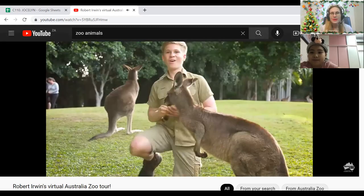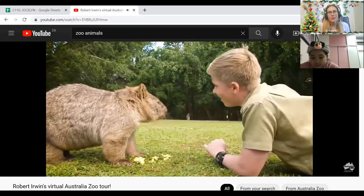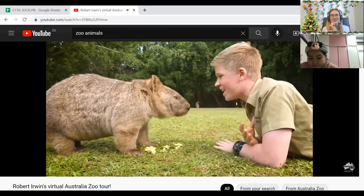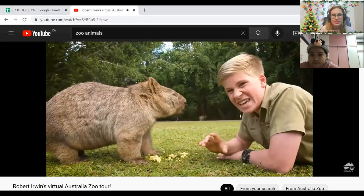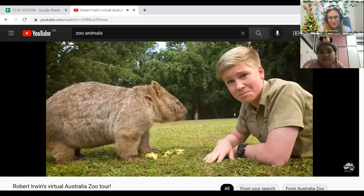Oh, a wombat. Wombat. Oh, I absolutely love wombats. They're one of my favourite Australian animals. They're kind of like Australia's bulldozer of the bush. And you wouldn't think so with those little stumpy legs, but they can actually run up to 40 kilometres per hour. It's pretty cool. Cute.